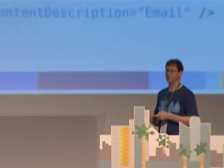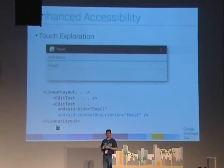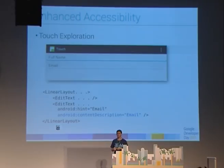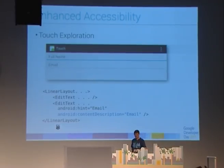We've improved accessibility. The accessibility story on Honeycomb was perhaps only half written. Some people argued, possibly with justification, that it was a step backwards from Gingerbread, and we'd like to think we've moved the ball forward again. So we have richer, more complete accessibility and some new accessibility affordances that we put into Ice Cream Sandwich.